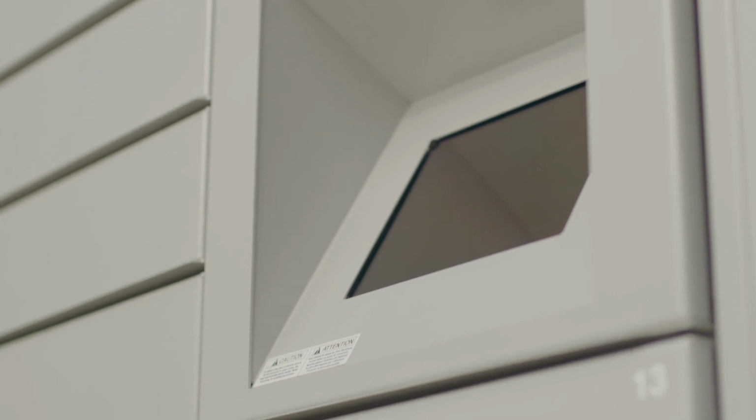improve customer satisfaction. Luxer One, the smart choice for libraries.